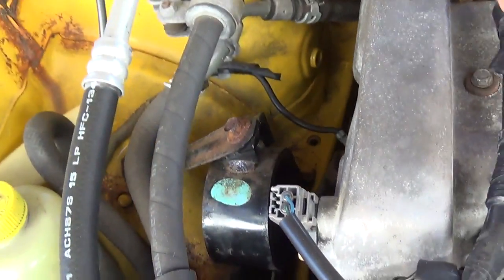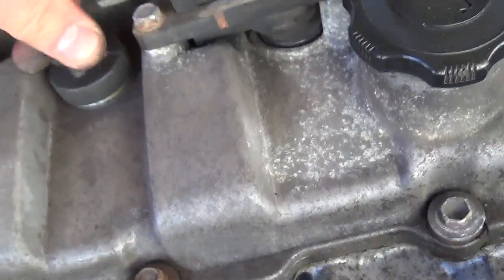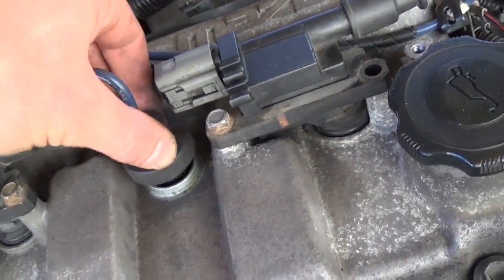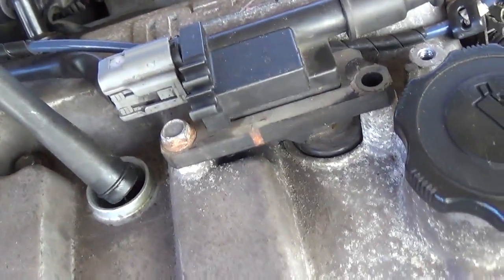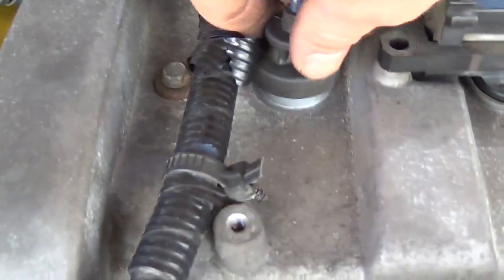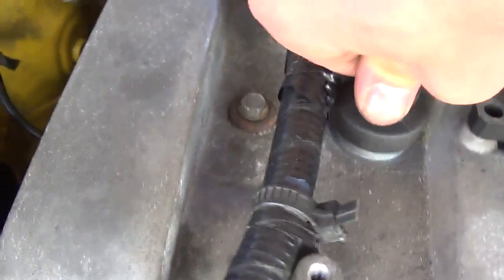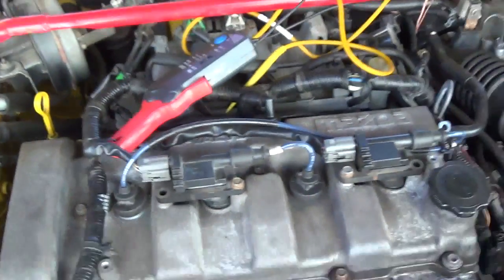You can't even get this thing back on the spark plug either. It's crazy. Now we'll do a cylinder drop test on this guy. Just get him off. Coming out of there. I'm not getting shocked. But putting it back on the plug, this is nuts. Spark coming out of that one. These are hard to get onto the plug. These boots just suck. I might have to get a set of plugs and wires for this baby.